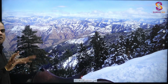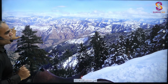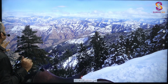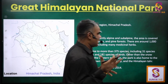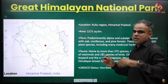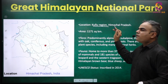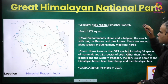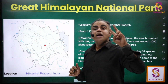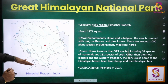See this wonderful image, and again I've added a lot of images to make this a very rich visual experience for you, right? This is the image of the Great Himalayan National Park. Okay, now this is of course one of the very important UNESCO Natural Heritage Sites. What should you know about it? Let's say this is the location. So number one, it is located in the Kullu region of Himachal Pradesh. Fine. And in all these portions, I will be talking about the flora and the fauna. Fine. These two things we'll be talking about, right? So one, this is located in Himachal Pradesh.